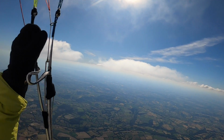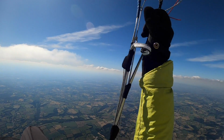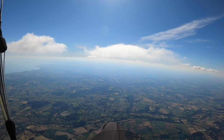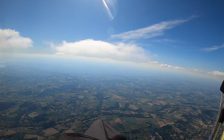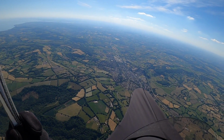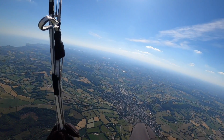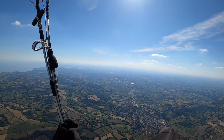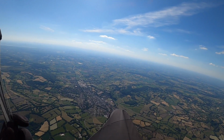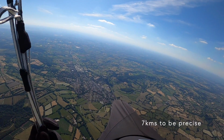Just stunning. Oh, quite a big sink. So that's Honiton down there. 66k so far. I'm at 5,000 feet. Haven't had a climb for a few kilometres.